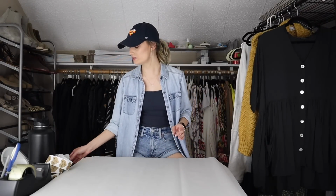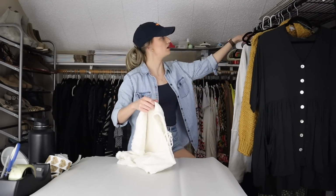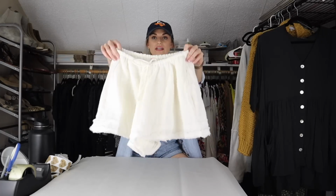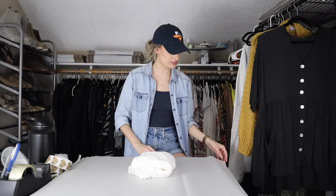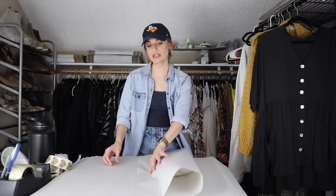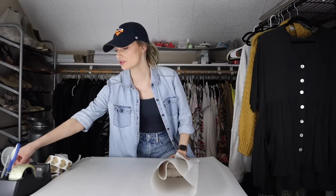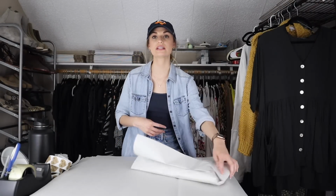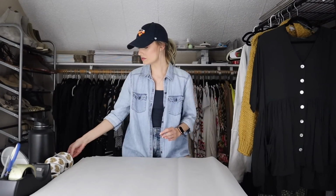Okay, next we have a pair of Free People shorts. These are gauzy, boho, beachy. These were originally part of a two-piece set. I think they had a little tank top to them, but I could not find it at the bins. So I just picked these up on their own. I knew that they would sell. I had them listed at $30. I would say a couple weeks after being listed, I got a $20 offer, which I countered to $22, and that was accepted, making my earnings $17.60, and my profit $16.60 on these shorts.